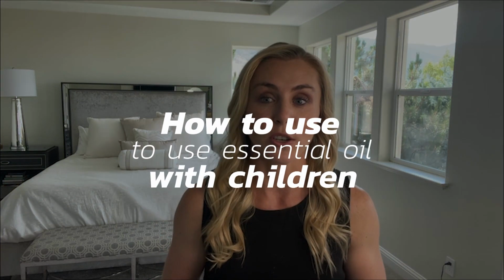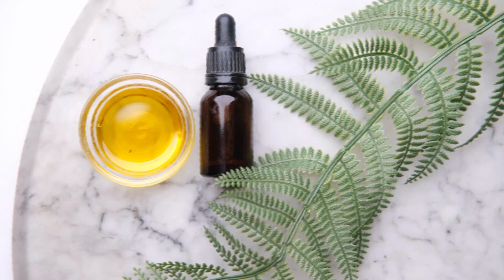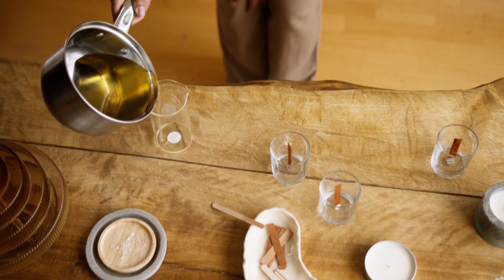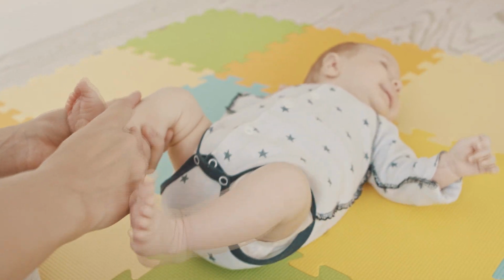So how to use essential oils with children, and similarly for adults, there's a couple of different ways that we can do that. We can of course use essential oils topically, and to do that, you can place a few drops into a bowl or in your roller on your hand, and you're gonna wanna dilute it with your favorite carrier oil. Now you always want to dilute oils when you're applying them on infants and children, and when you're beginning the topical use, it's gonna be wise to start slowly on the bottoms of the feet and gradually test other areas for sensitivity.